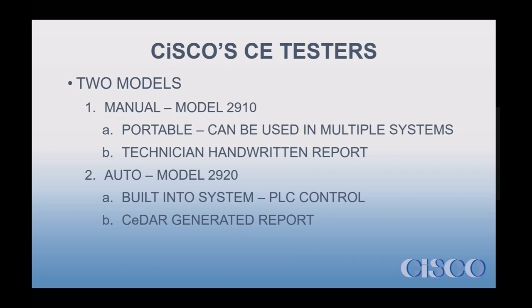So, anyway, that's the two models that we have. Auto model 2920 is installed in that training shop.